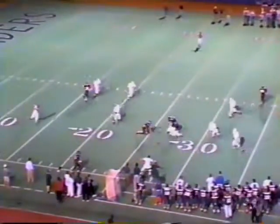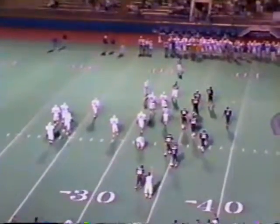Counts, straight drop, has a man chasing him. Again, gets away, unloads, in and out of the hands, and Pitt made a beautiful play to keep Tedder from coming up with it. But Tommy, a very good job by Counts of scrambling away from the pressure. He escaped from a couple of Lebanon rushers.